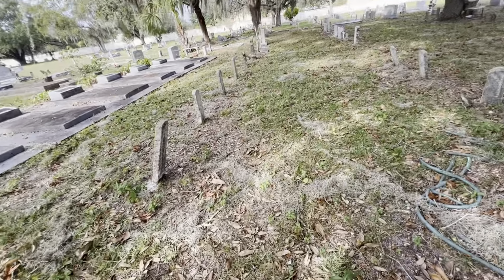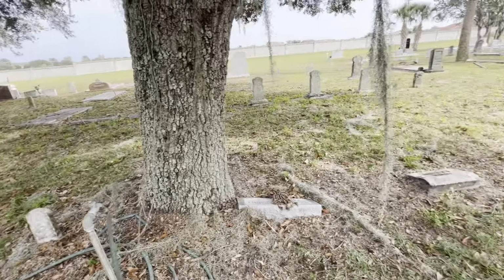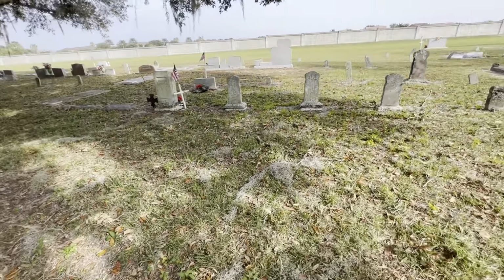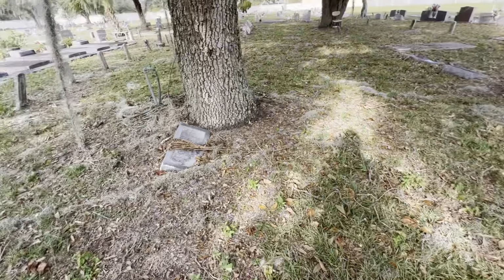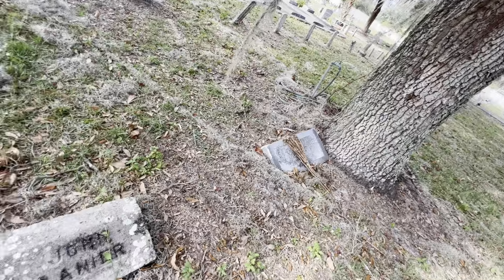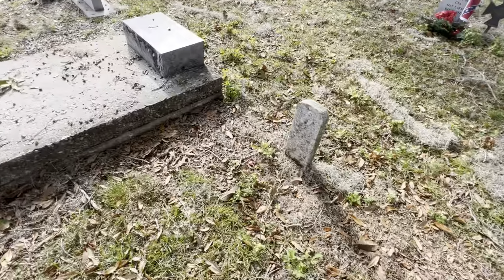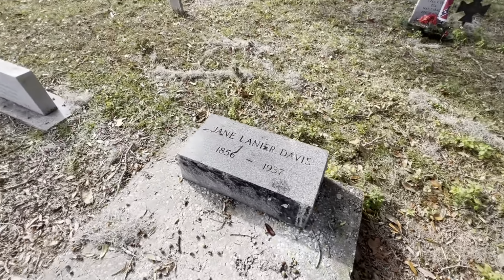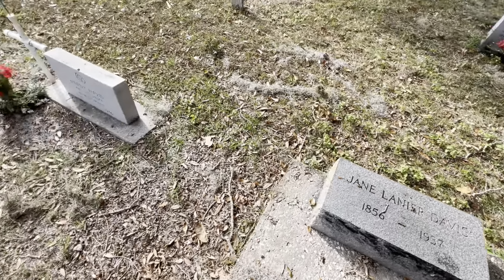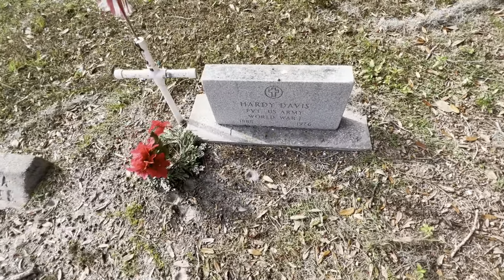And then those are just older markers right there. So we have World War II and we have Confederate. Oh, yeah, more Laniers here. Isaac, June, someone, and then you've got another Lanier here. So they're all related. And then you've got a World War I vet.